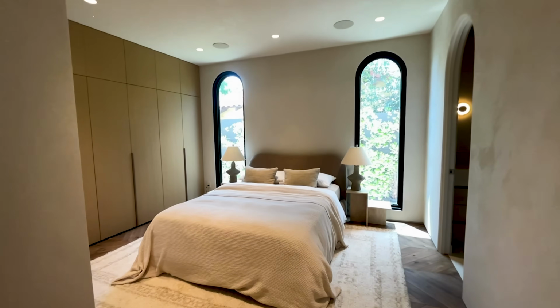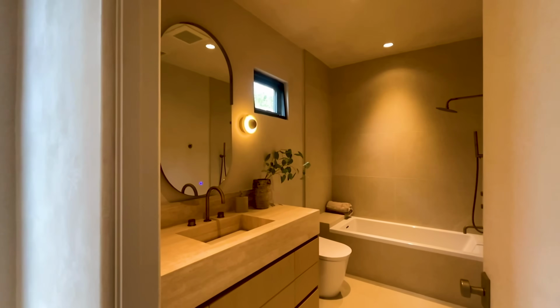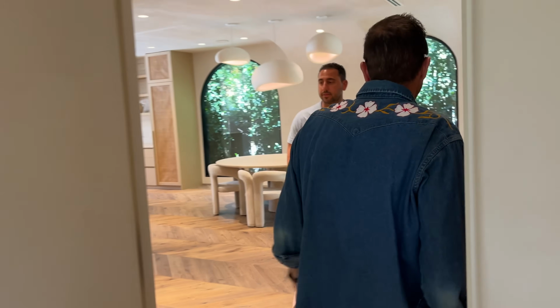You have all built-in cabinets on that side. You've got, again, beautiful shower, tub, all the finishes, high-end, all custom designed. Look at the doors. These are the little details that people will be blown away by when you see it. Look at the frame around the front door, you know?